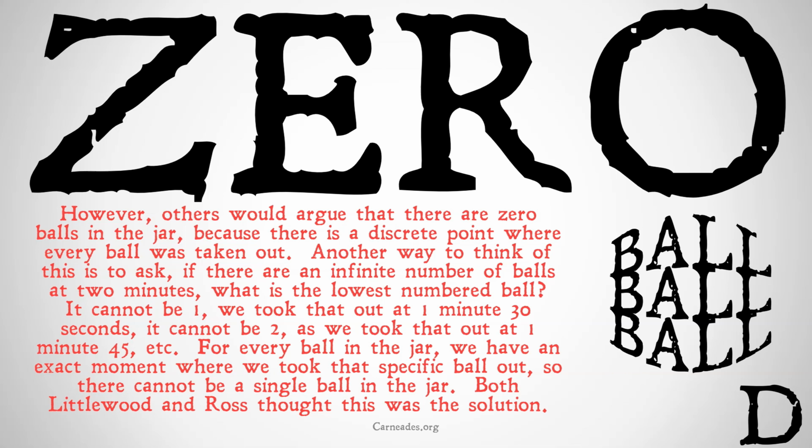And in fact, for every single ball in the jar, we have a specific time that we can point to where it was taken out of the jar. And therefore, no balls can be in the jar because every single ball has been taken out at some point. Both Littlewood and Ross thought this was the correct solution to the paradox.